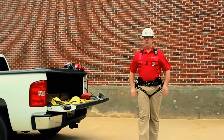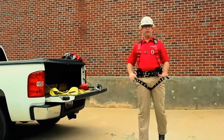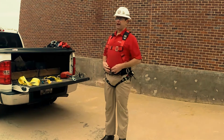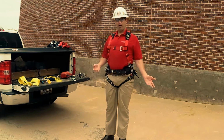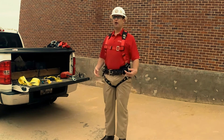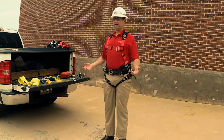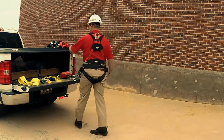Now, we've talked a little bit about the anchor point, and we can go all day about the anchor points. But hey, we don't have enough time for that. Let's go into the body wear, the harness. Now, if you've got to wear a fall protection harness, you have to do one thing. You have to inspect it every day before you use it.